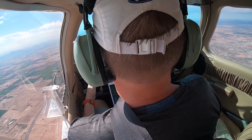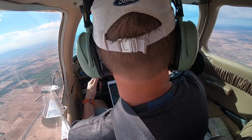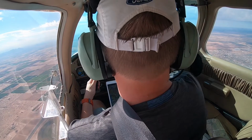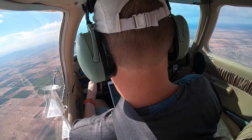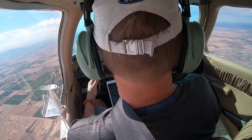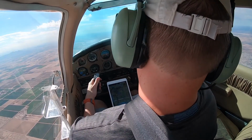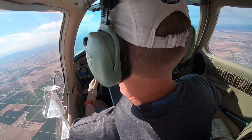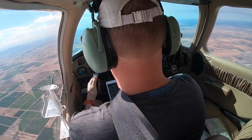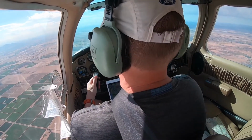Skyway 3179, contact Tucson approach, 125.1. 125.1, Skyway 3179. Off to my left. Good morning, American 619. 11.1, climbing 210. American 619, Albuquerque. Climbing 250. Climbing 250, American 619.